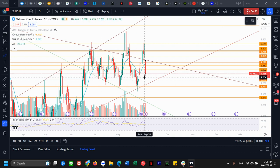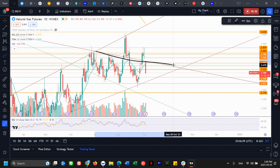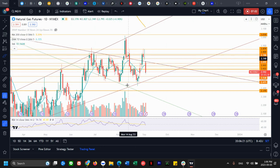If we do bounce, we'll likely come up to retest this resistance zone again, this 2.62, 2.66, 2.67 zone, as well as this maroon looking line that's trending down, which is going to act as resistance as well. But now we'll have to see if bulls can play defense. If we don't get any defense, it's just going to keep going down. So I want to see some defense from the bulls, at least hold this maroon looking line.